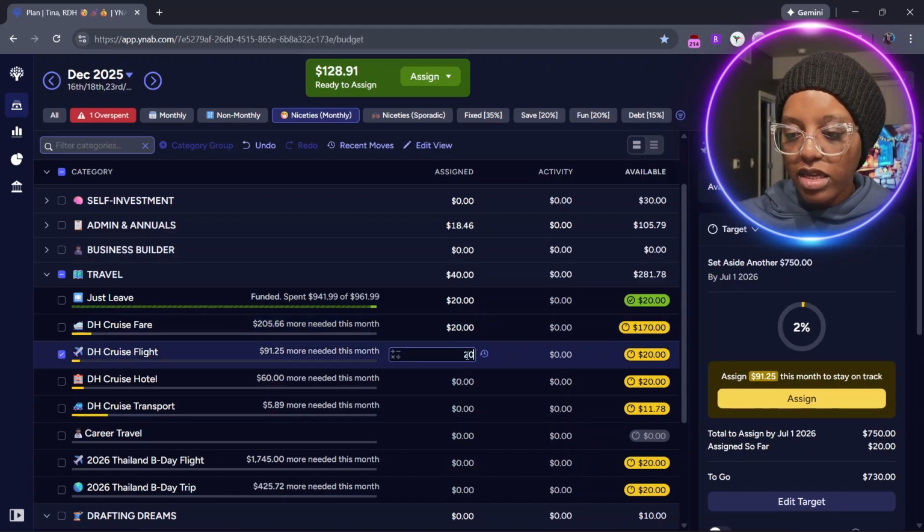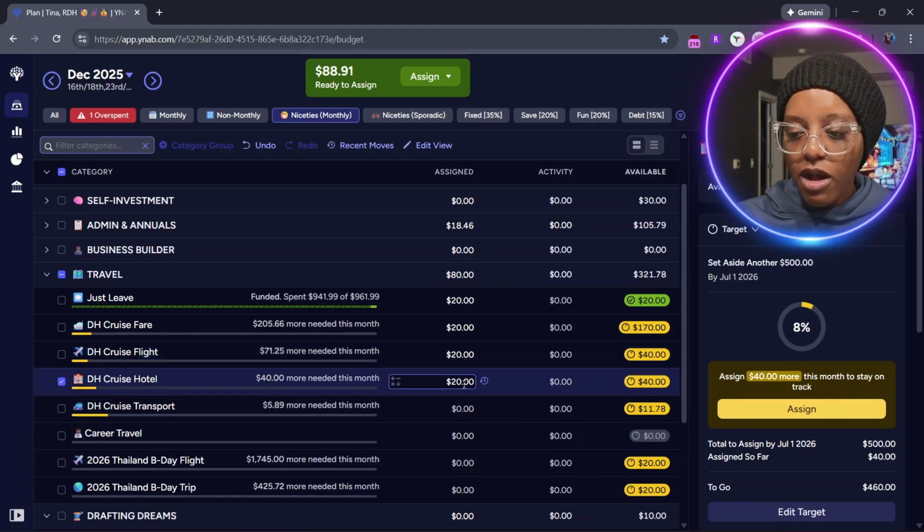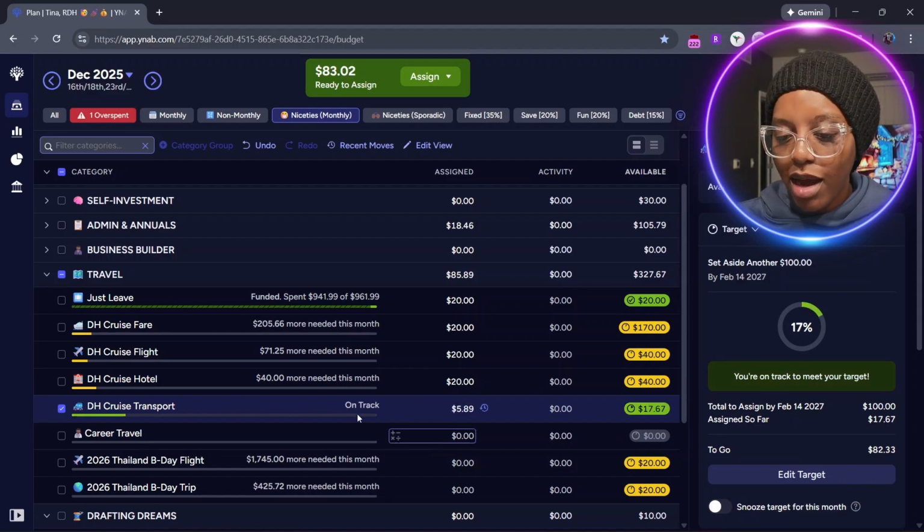And I'm breaking down everything. So the flight, the hotel, I'll put 20 bucks in each. The transport is like the Uber from the airport to the hotel to the ship. I'll just go ahead and put the $5.89 in there. I don't know, whatever, now we're on track, that's great.